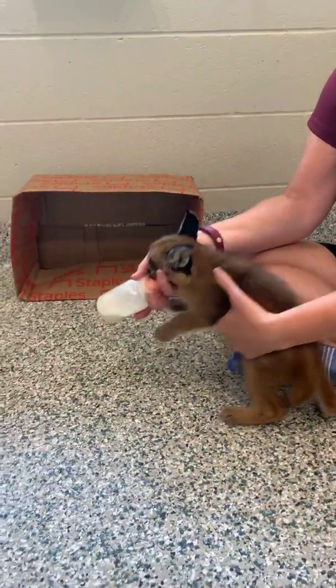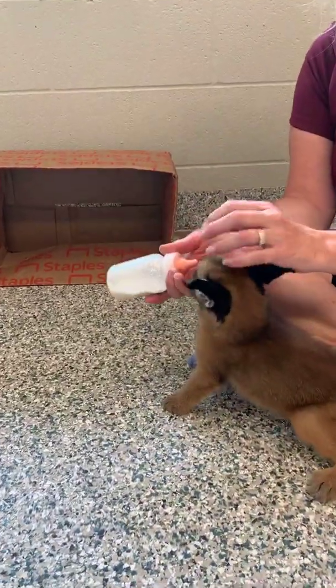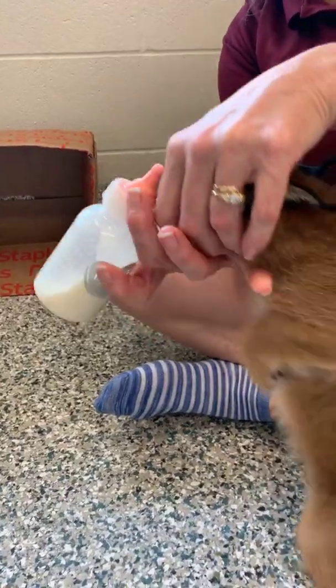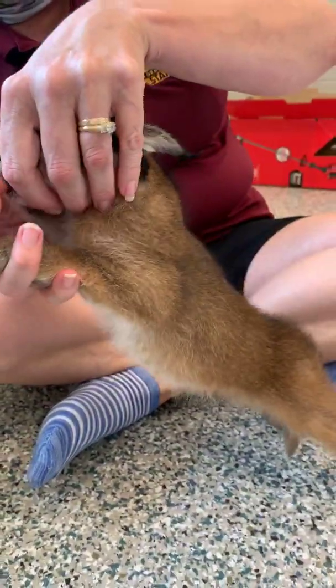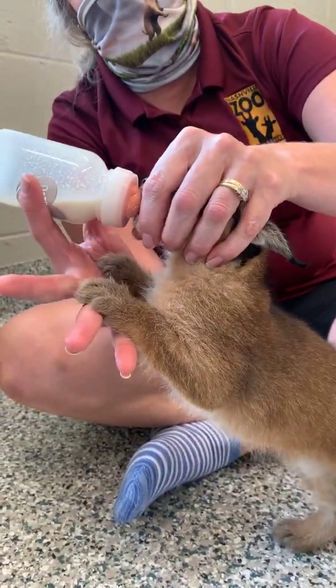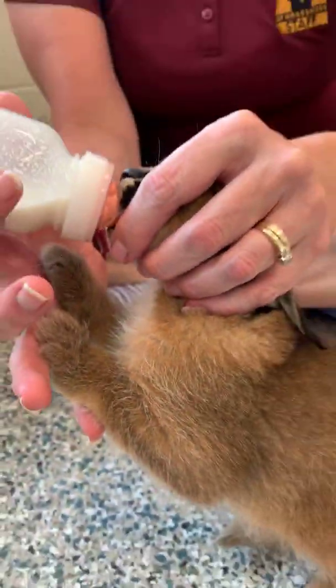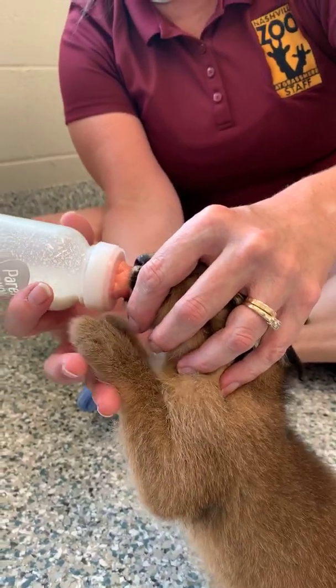Robin, Mary wanted to know why you hold the cat that way when you're feeding her. You kind of have to help him get a grip on the bottle. So when I hold my hands like that, it helps him grip on the bottle. But he prefers to hold my hand. I think that's probably a Caracal thing because they like to hold my hand. I've learned how to do different things with my hand at the same time.